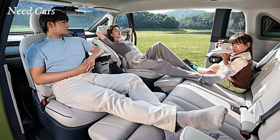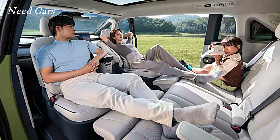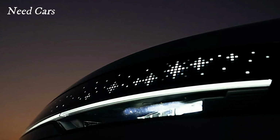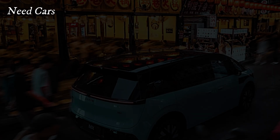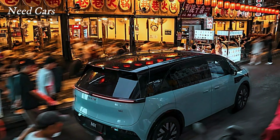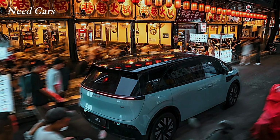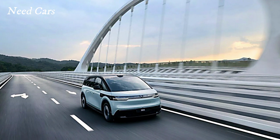As the automotive industry shifts towards electrification, the Zeekr Mix positions itself as a forward-thinking option for consumers looking for an eco-friendly yet stylish vehicle. The emphasis on futuristic design elements, combined with practical features, makes it an attractive choice for a new generation of car buyers.